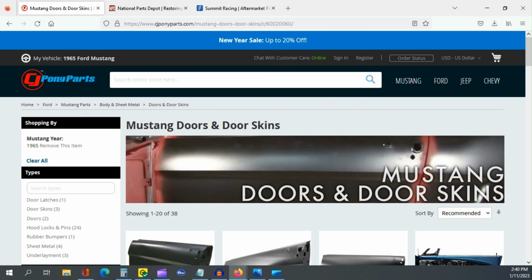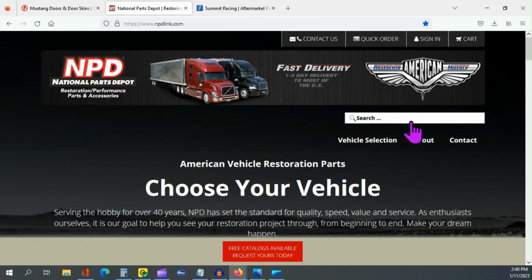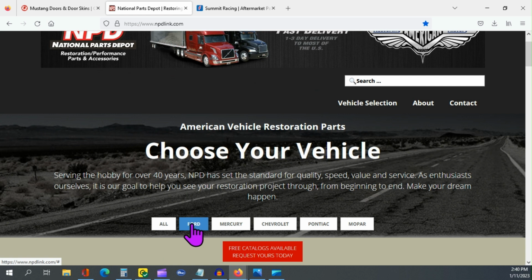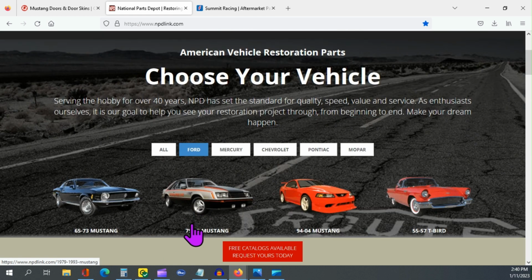Okay, now let's take a look at National Parts Depot. And you just got to put in your information, Ford, the correct Mustang, 65 through 73. They want to scroll down and they have all their categories right there.